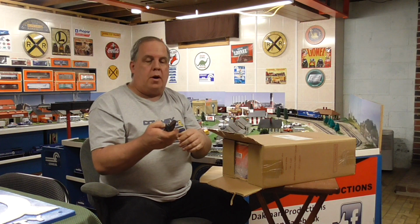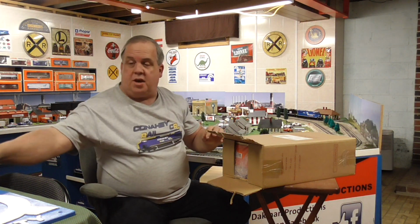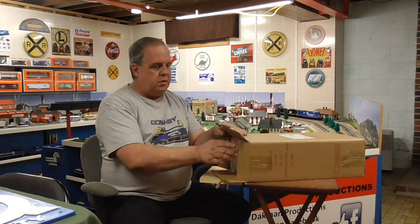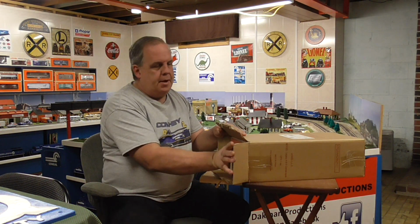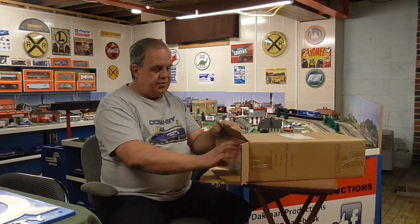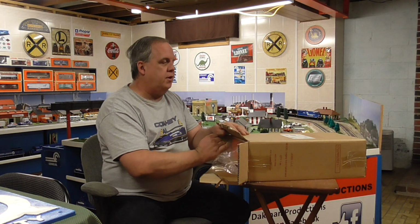But no, I'm not going to go all out buying Big Boys and Challengers and all that other fun stuff, the T1s. Although I would love to have the Lionel Legacy Conrail T1 locomotive. But that was a little too much for me at the time, and I missed out on it, sadly. But it is what it is, and that was totally fantasy.